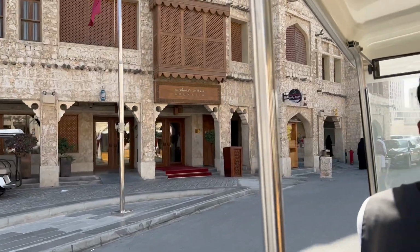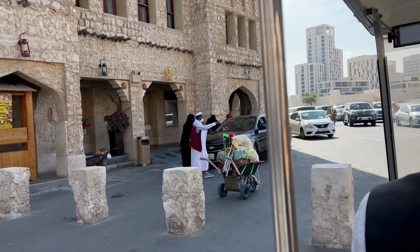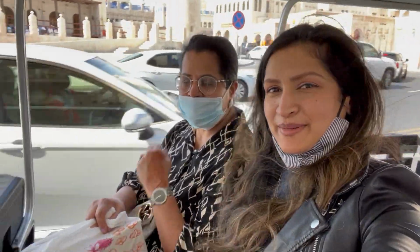After a delicious breakfast and a relaxed morning, we were ready to head back home. The hotel staff dropped us off at the metro station located within Souq Waqif so we can make our way home.